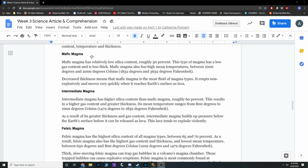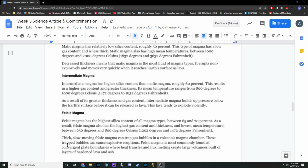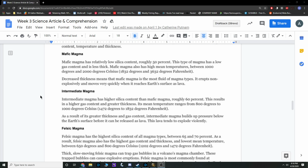So again, mafic is real thin, runny. Intermediate is more like potato soup. And then you have felsic, which is real thick. Okay? And if we're looking at the silica content, this is low, medium, and high. But if we're looking at temperature, you're going to look at high, medium, and low.